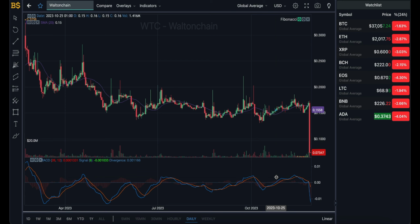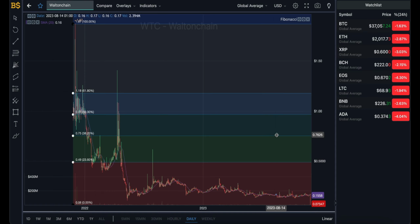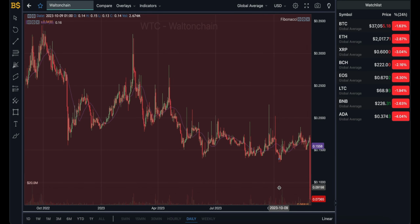But yeah, let's get rid of the MACD indicator and bring on the Fibonacci scale. As you guys can see, this is the lowest that it has ever been, guys. It has taken a major drop, and yeah, it is at its lowest point, but as I mentioned, I am expecting it to pump back up in value over the coming weeks.